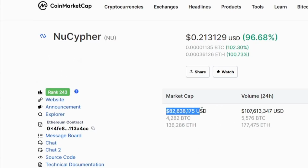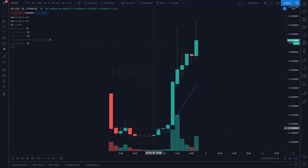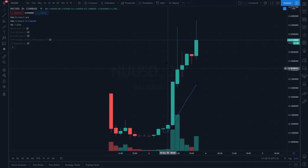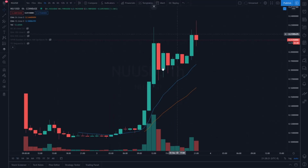Sitting at a market cap just over 82 million US dollars. Obviously, huge upside on this, though. If you did get in low, we're looking at over 100% in under 24 hours. So insane run up. I do probably anticipate it to go up a little bit more, especially as we are looking at a lot more of these consolidation patterns here. So as long as we do keep seeing that, especially if we see a little bit more volume come in, then we could be looking good as well.